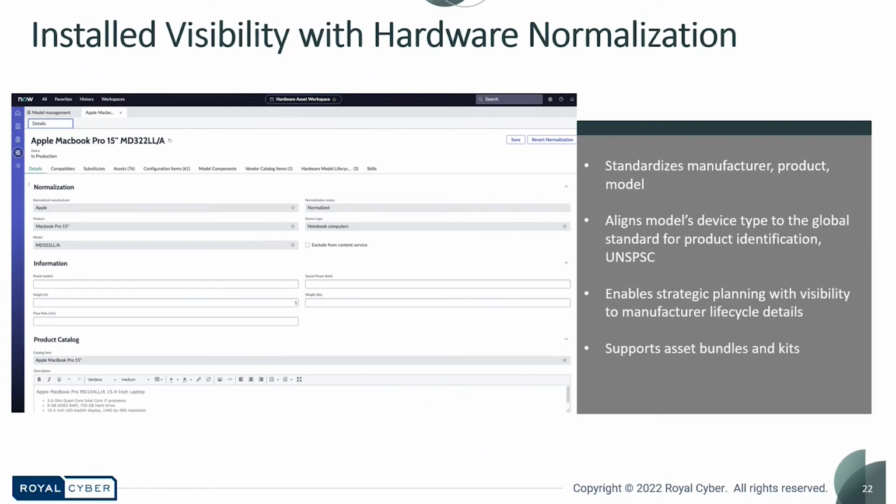It aligns to a global standard, the United Nations Standard Product and Service Code, which is UNSPSC. When a manufacturer creates a new product or a new model, they code it to this global standard. And ServiceNow brings that same global standard into a ServiceNow instance, which keeps our CMDB data clean and accurate, right? So hardware normalization is really a good and advanced feature.